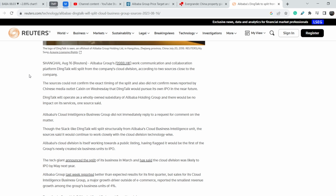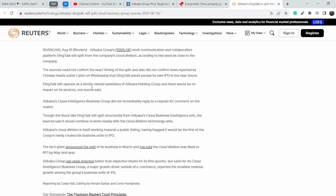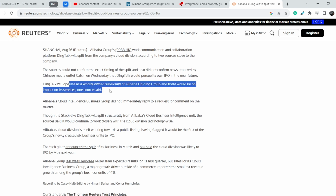And I have to say that for now, we don't know what the conditions of the split will be and when it will be effective. But in general, I have to say that it is quite bullish news. On top of that, we have another split. DingTalk will operate as a wholly owned subsidiary of Alibaba Holding Group, and there would be no impact on its services, the source said. Alibaba's Cloud Intelligence Business Group did not immediately reply to a request for comment on the matter. DingTalk will split structurally from Alibaba's Cloud Intelligence Unit. The sources said it would continue to work closely with the cloud division technology-wise.